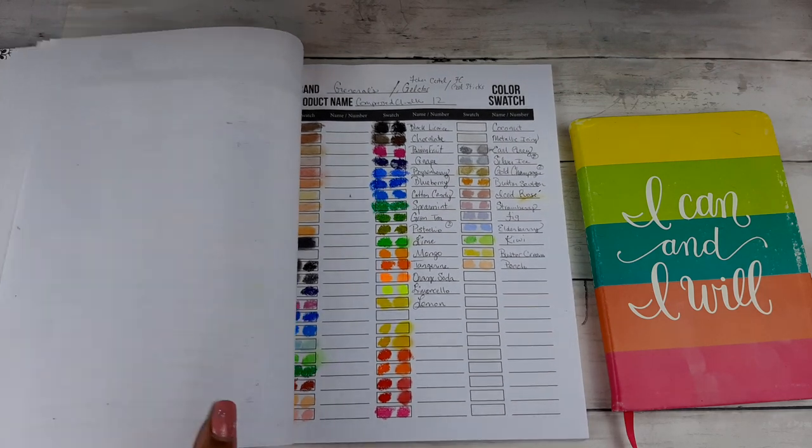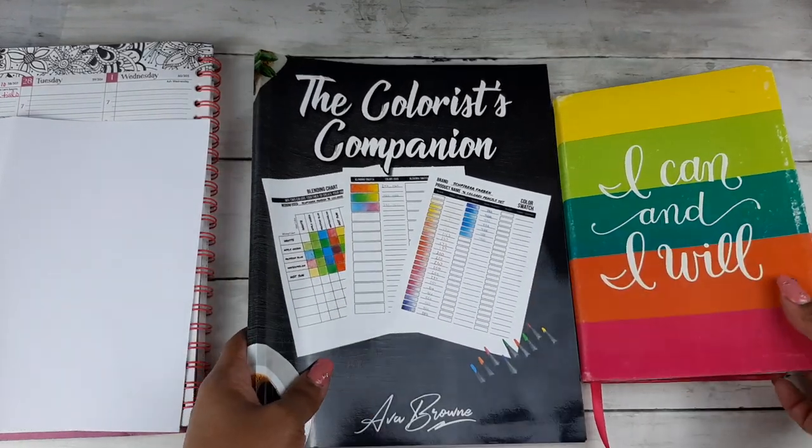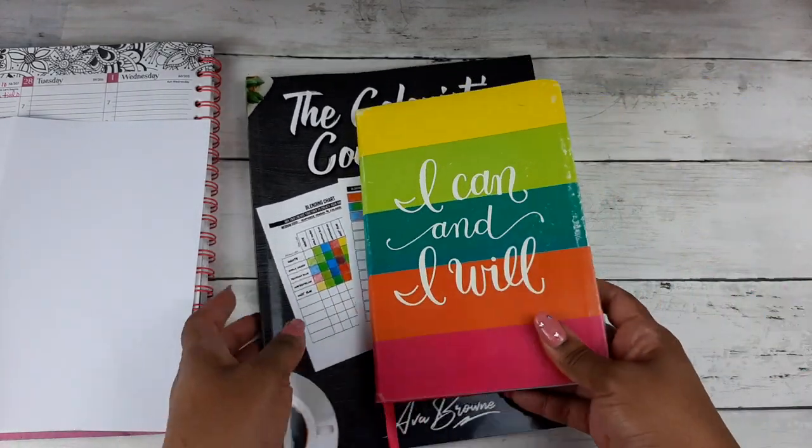So my first thing that is just absolute essential are my color charts. And I have many more than just these two. I'm a color chart-aholic. So yes, the color charts are number one essential. Number two are my cases.